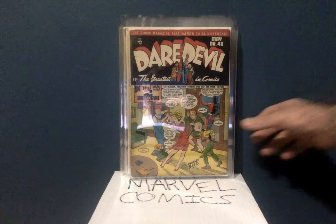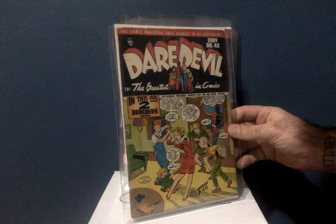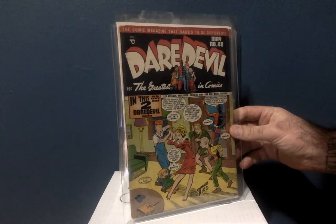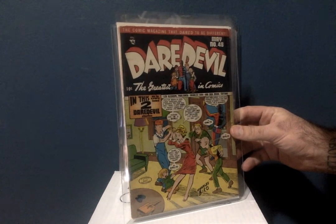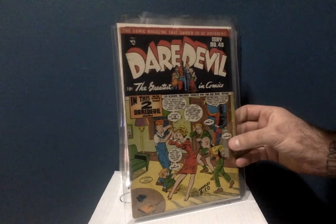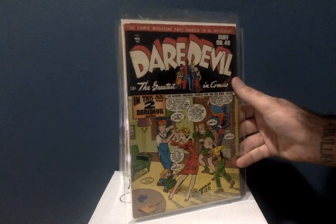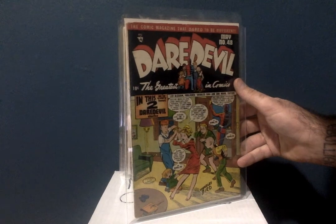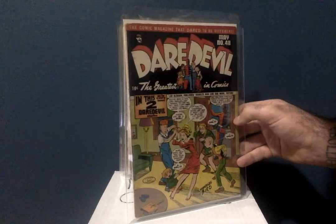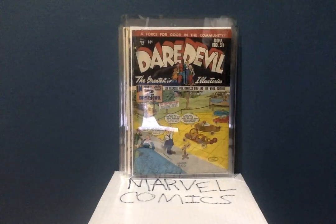This is number 48. Again, Wise Guys are pretty much comedy relief. People love them. Daredevil was more like a serious character, and they came along and they were like the comedy relief. But if you look under the title there, it's Daredevil holding the Little Wise Guys. But I love this. I love this book. I love this comic. Charles Bureau again.